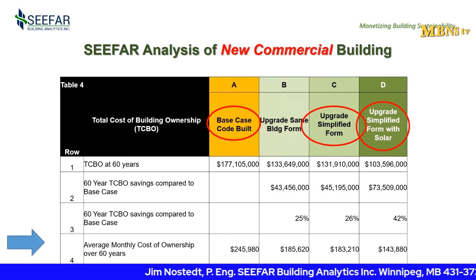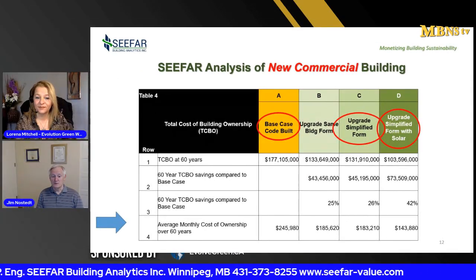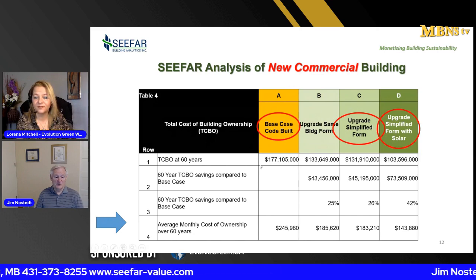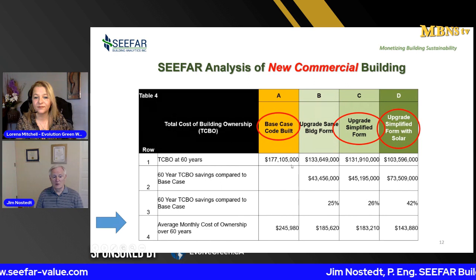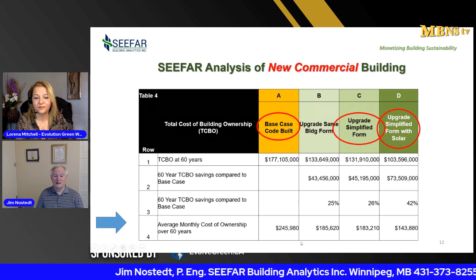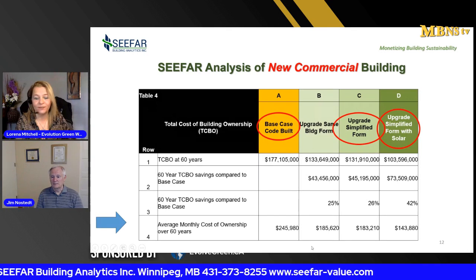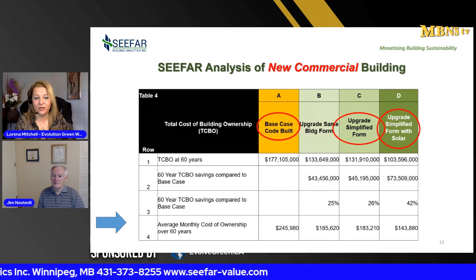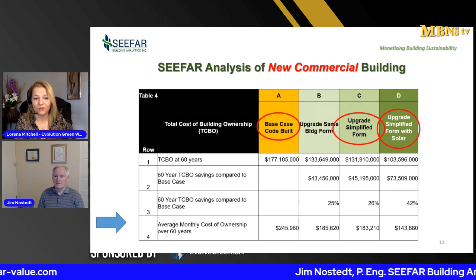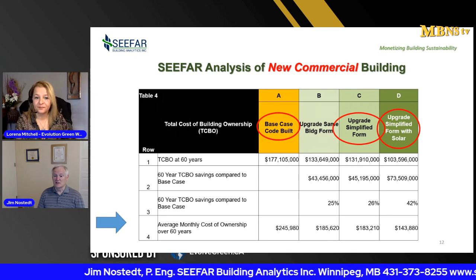And a lot of people can't grasp those bigger numbers, but let's boil that down to what does it cost you per year? And so if you took the $177 million for this code-built building to own it, operate it, that's divide by 60, divide by 12, that's $245,000 a month. Wow. It's huge. So, like, getting the building is only the first start. What they don't always take into consideration is this amount that it's going to cost to run this thing. Yeah, and it's big numbers.